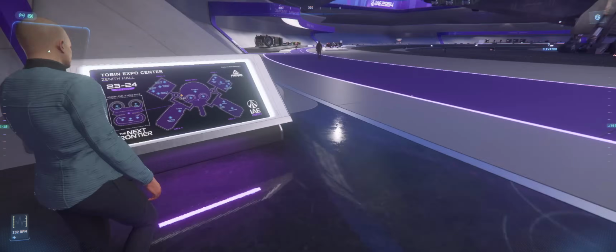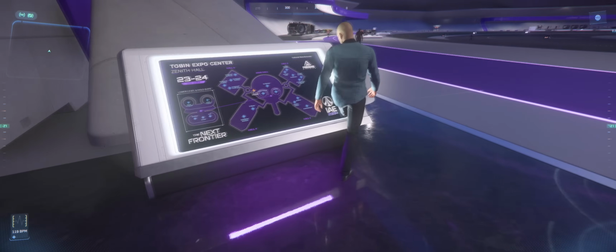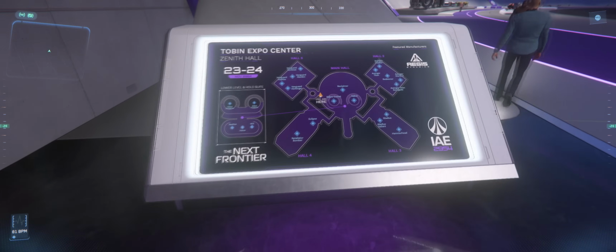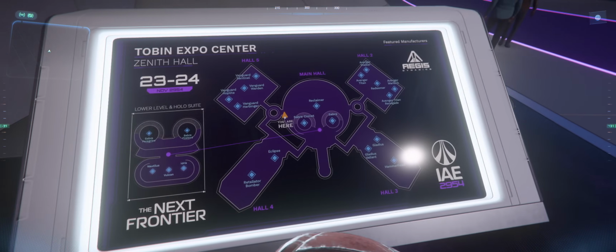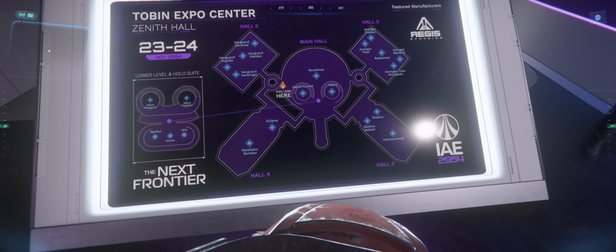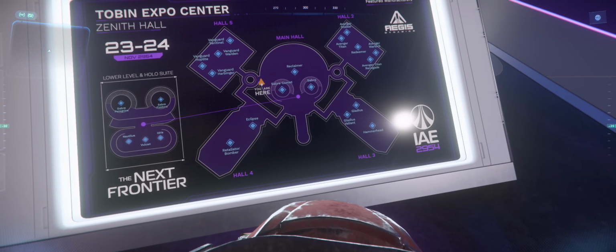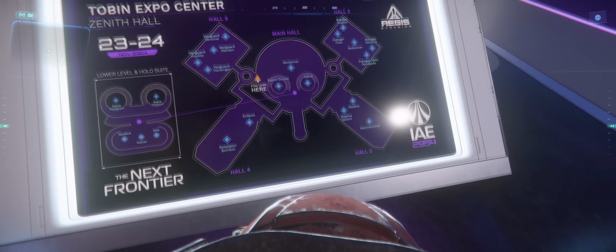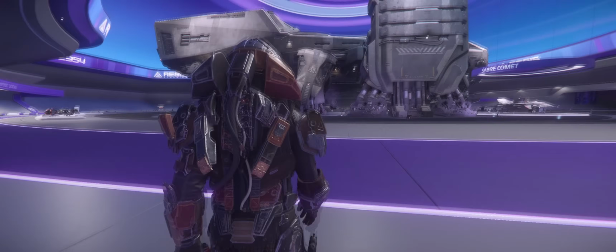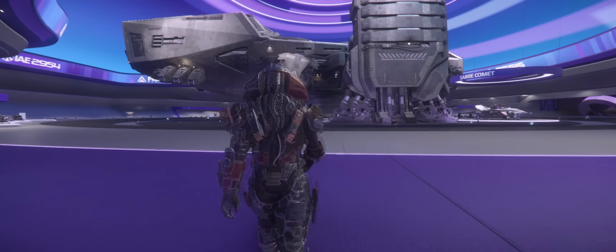Just gonna take a quick look. Excuse me, sir. Yeah, that's okay. That's what people do. Wow. Okay. So we still have those to see. We've got the Redeemer and the Titans, the Gladius, and the Hammerhead. Yeah, so we have to go across. Across to... let's go Hall 2. That's okay. It gives me a chance to look at the Reclaimer again.